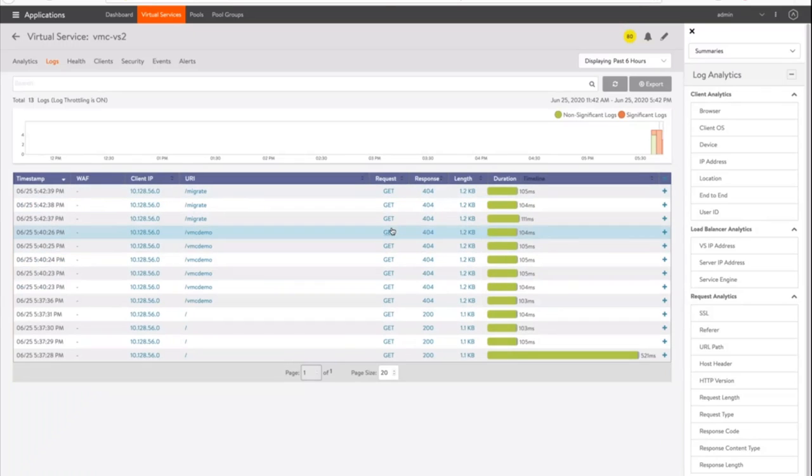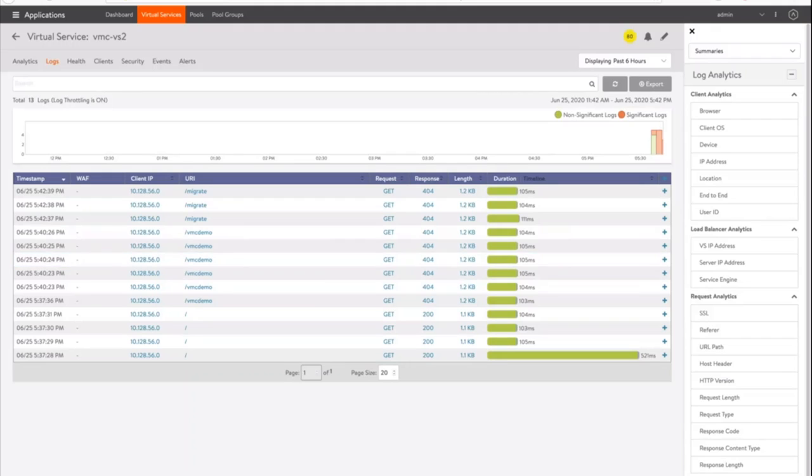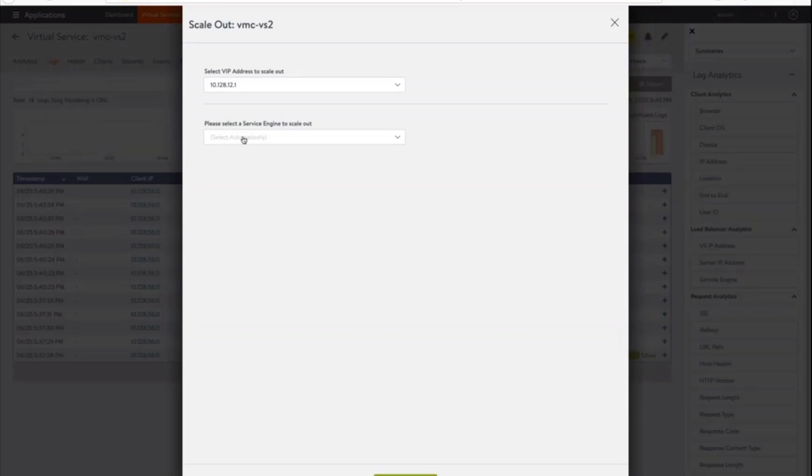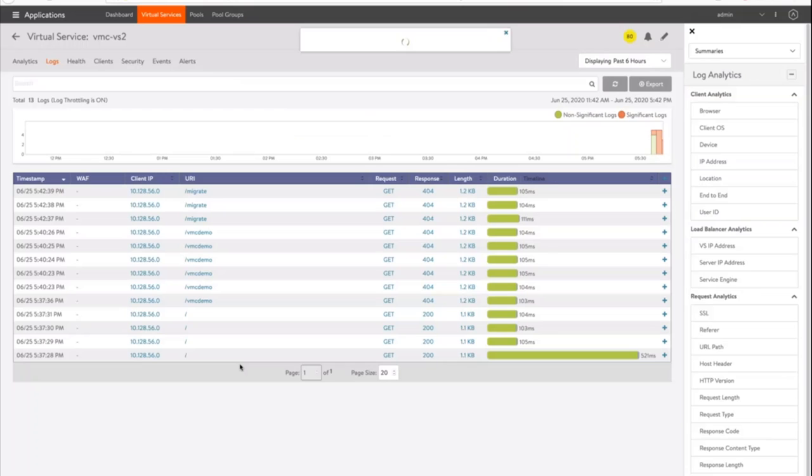One other ability we have is we can actually have an application active across multiple service engines. And this isn't active standby, this is an active setup. To do that, I can take my virtual service and say I want to scale out. I'm going to scale it out onto, say, .17. And so what the controller then does is it places the application on 2 service engines. So it was already on .9. Now the application is running on .17.